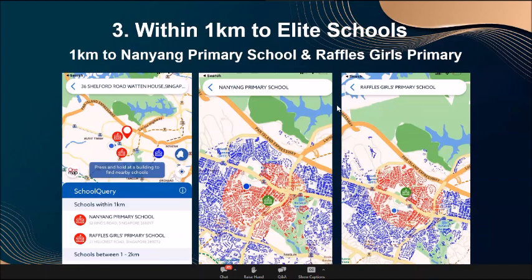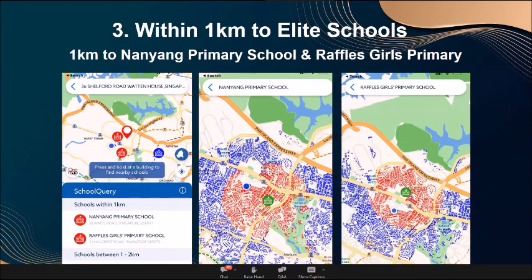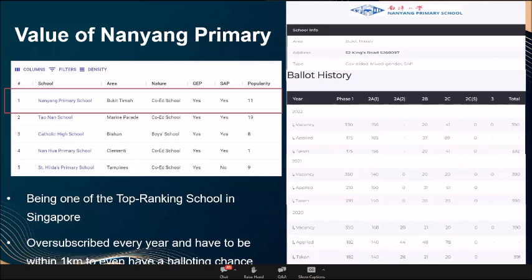So next, here is a OneMap showing the distance. It's really within 1 km on OneMap, so it's very safe. Being one of the top schools, as you can see, Nanyang is oversubscribed every year. And you have to be within 1 km. If you are outside 1 km, you don't even have the chance of balloting.